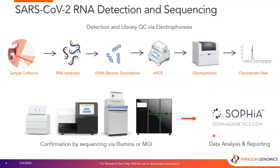To understand how Paragon Genomics CleanPlex solution fits into the grander scheme of things, the bigger picture, we can go over the steps in a typical detection and sequencing process. So first, as you can imagine, you would start with the sample collection from the patient, and then RNA or total nucleic acid is extracted from the sample. The RNA is then reverse transcribed into cDNA. This is then subjected to MPCR for target amplification.